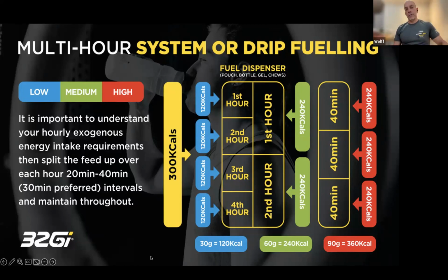Let's have a look at how we feel based on how many calories, which basically goes back to how many grams of carbohydrates we're taking per hour. So I've got here a multi-hour system of drip fueling. This is what I call a fuel dispenser. This little block here. What is a fuel dispenser?